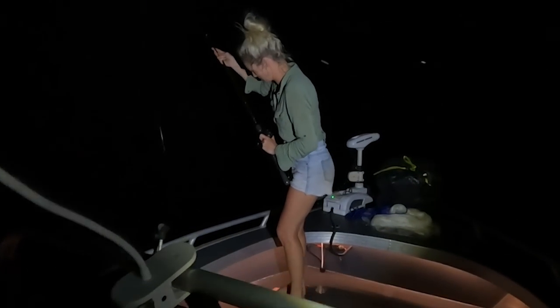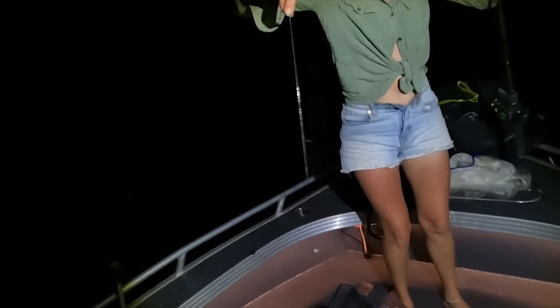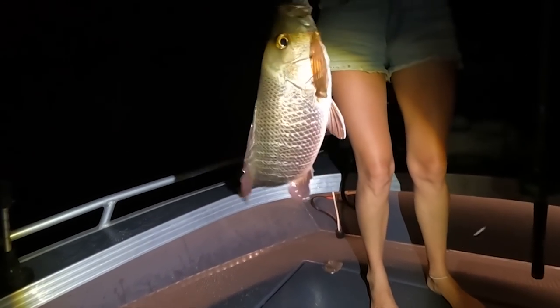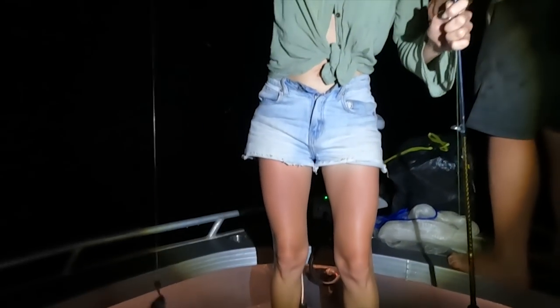All right, Says he's on now. 2 seconds later, Says he's pulling another nice jack. Look at that. This creek is absolutely insane. Wow. This is fun. All right, Says he's hooked up with something big here. What is it? Oh, it's just a good jack.